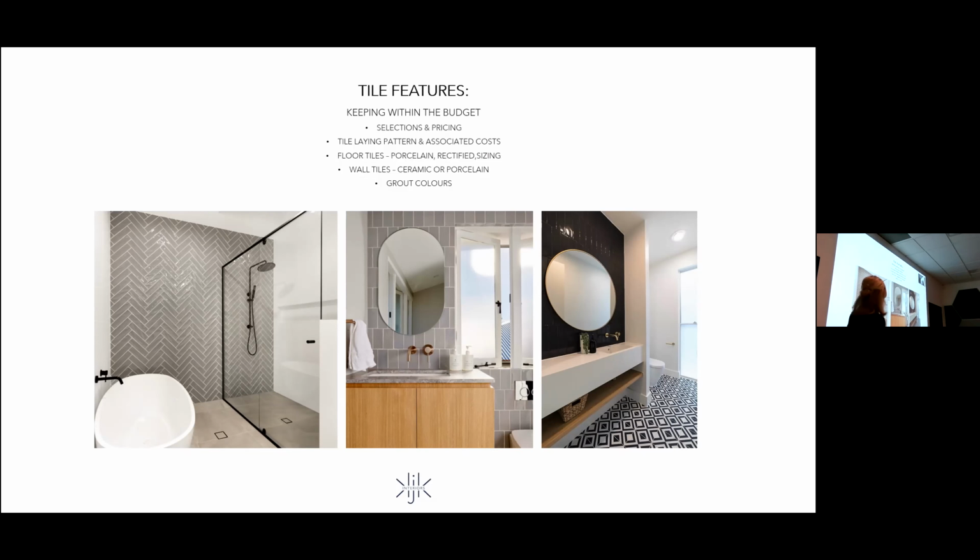We've then used the same tile as this particular one, and we've laid that one in a stack bond, and we've used a grout to match. So rather than having the white grout, we've sourced another grout where it will look seamless. So the thing with feature tiles, particularly mosaics, is the grout. If you're having that in your shower and you've got all those grout lines, you just need to consider the maintenance and how you're going to be cleaning it and keeping it pristine.